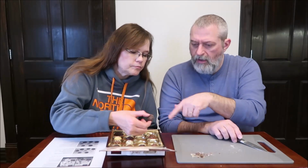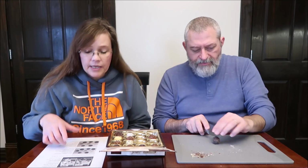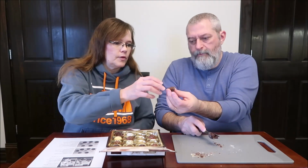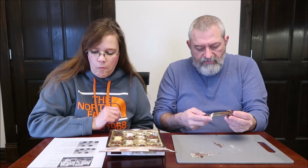I'm trying to find the whiskey one, and it's this one. Oh yeah, with the little line. It's hard to tell though. So the whiskey is just whiskey and dark chocolate. Do you see what I mean by it looks like an alien movie, like something's going to come out of them, like some creature? Because they're all lumpy and stuff. That one's kind of cracked open. It looks very dark.